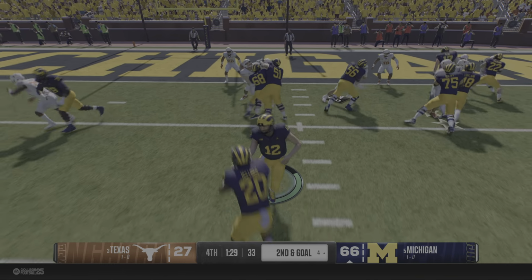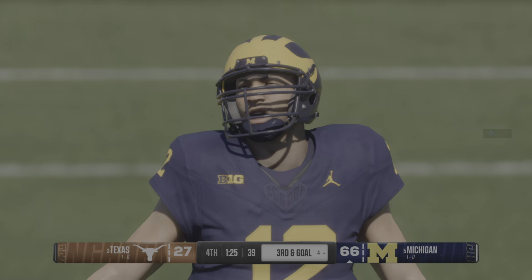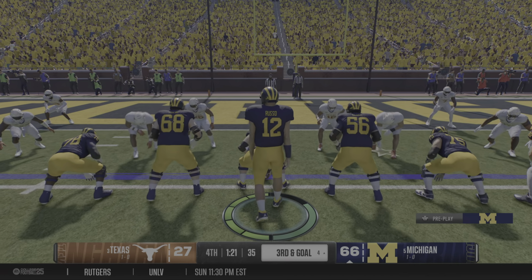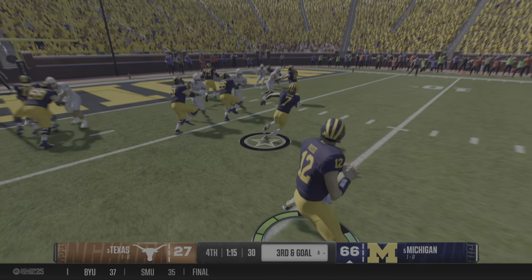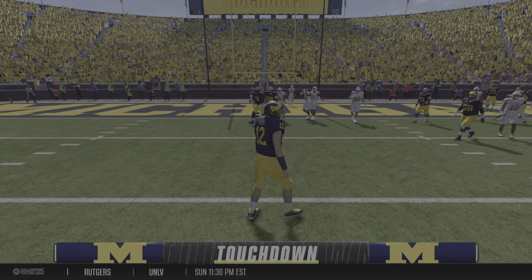Defense clearly setting up to stuff the run here. Run it up the middle, but stuffed for no gain. Third down and goal for the offense. It's a nice play by this defense, and now you're thinking about third down and goal from around the 5-yard line. You've got a real shot to come up with a stop here, whether they run it or throw it. Touchdown, Wolverines.